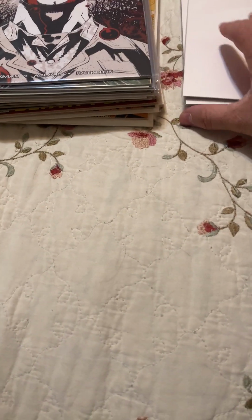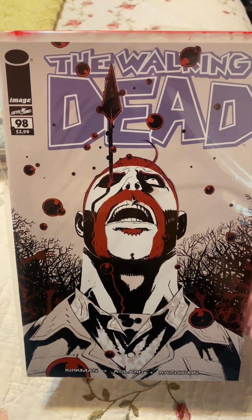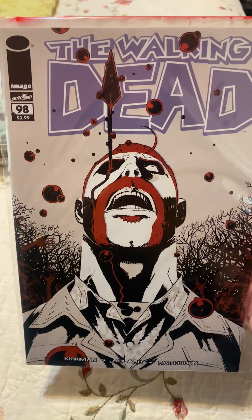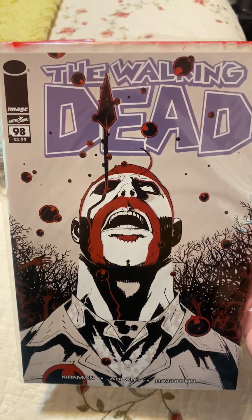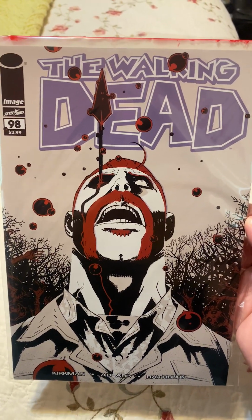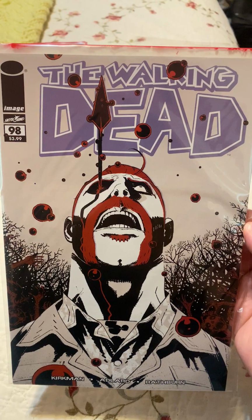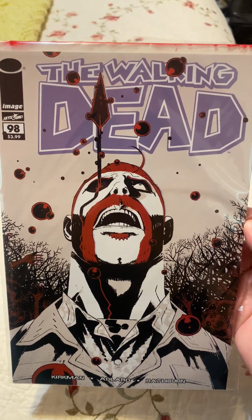All right, what else did I get? I also picked up Walking Dead issue number 98. I try to pick up the regular books whenever I can. I'm still collecting the color reprints in the Walking Dead Deluxe series, which is almost up to this number. I believe number 90 comes out this coming week, but we're almost to Negan in this book.